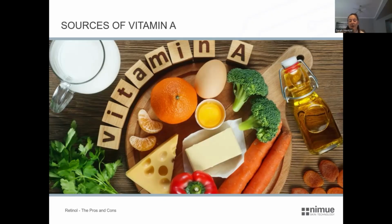Now, the first thing that happens when we have it is that it goes to the lymph system, and then it is stored primarily in the liver and the adipose tissues. This allows it, when it has been stored in the system, to be readily released to the body when needed. Humans as well as animals cannot make our own vitamin A, but we can obtain it from two different forms.